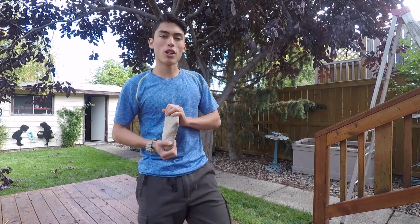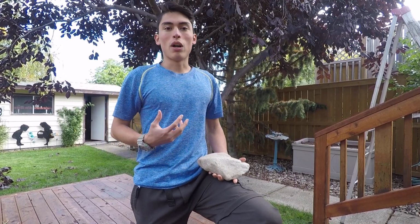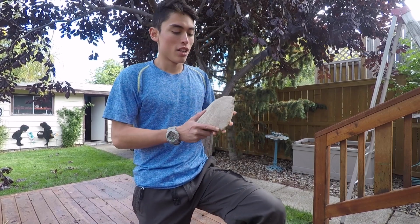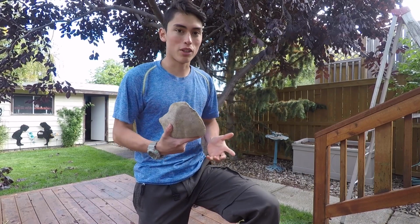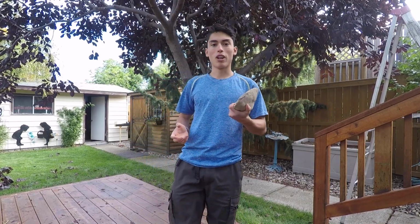Over the summer I had gone on a run in the Badlands, and there are of course a lot of stones everywhere. While I was running on one particular run, I stumbled across this suspiciously perfect stone. It just happened to come out of the ground like this. What is significant about this stone is that it is perfectly shaped for an axe.